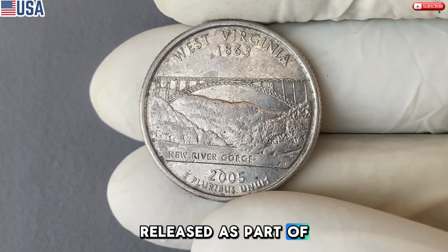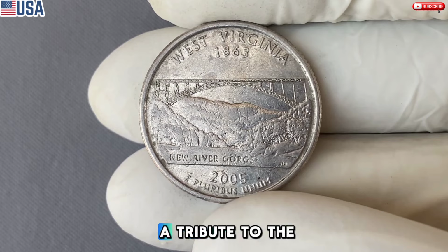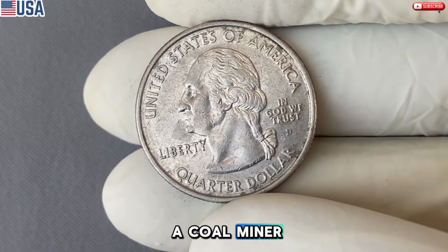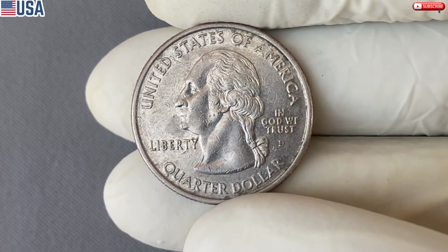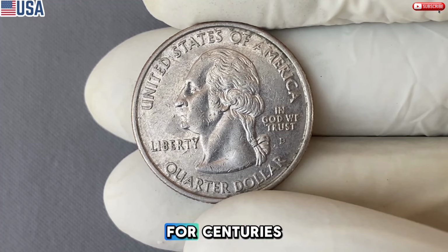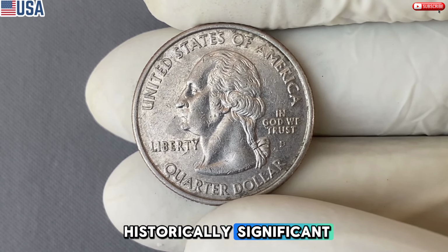Released as part of the 50 State Quarters program, the West Virginia quarter came out in 2005, and its design is a tribute to the state's breathtaking natural beauty. The quarter features a simple yet striking depiction of a coal miner, along with a depiction of the state's famous Appalachian Mountains. The background is a nod to the state's coal mining history, a vital part of West Virginia's economy and culture for centuries. This design is a symbol of resilience and strength, making the coin both historically significant and visually appealing.